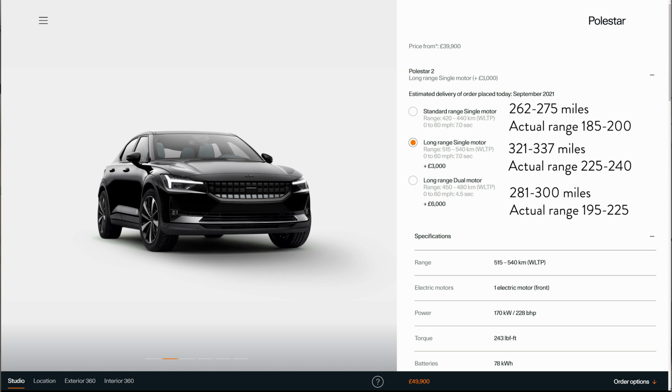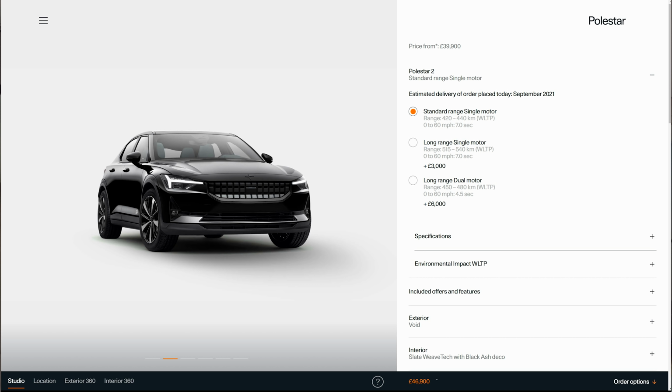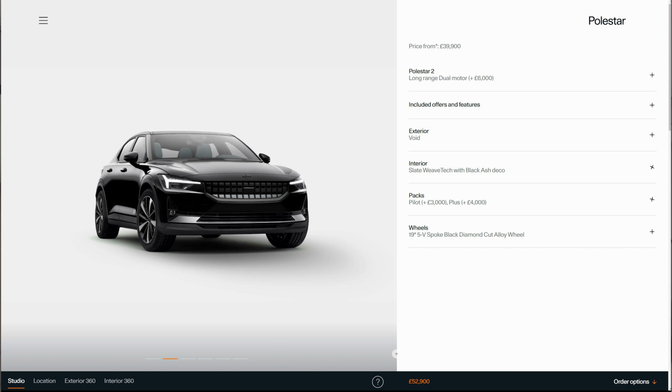So that basically gets you a long-range version of this car for $49,900. But essentially, you can get this car for $39,900, or you can add $3,000 for £43,000. You've got the long-range version, and for £46,000, you have the long-range dual-motor version. And that is really great that you now have the option to choose what kind of performance and what kind of battery you'd like.